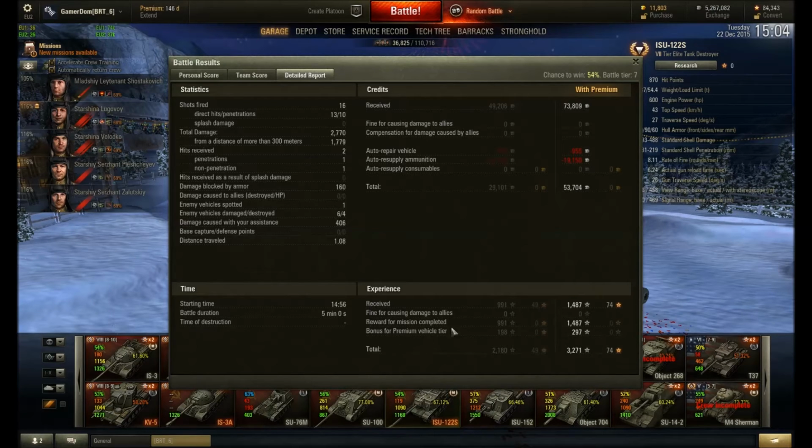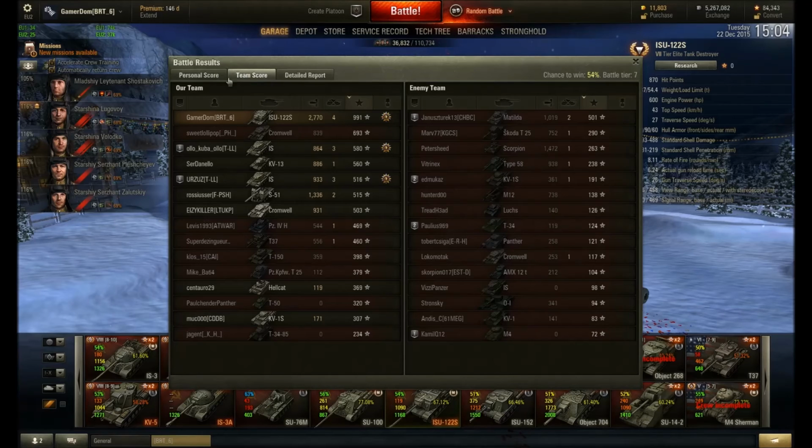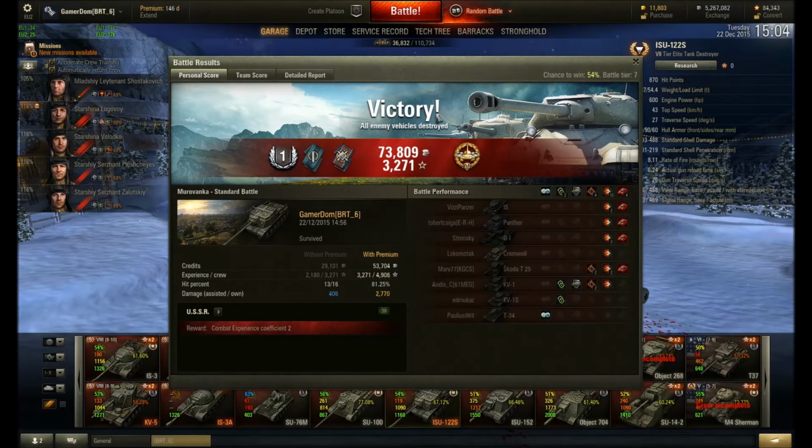So I've got a bonus thing running on my Russian tanks, so it gives me ×2. From earlier this year I bought them, and I'd almost forgotten they run out at the end of the year, so I'm trying to use them up quickly. So there you go. So that is the ISU-122S. A good little vehicle, all told.